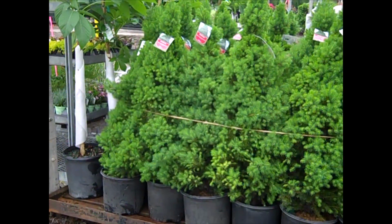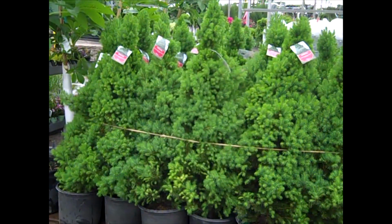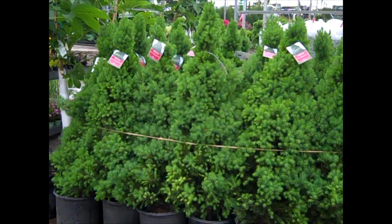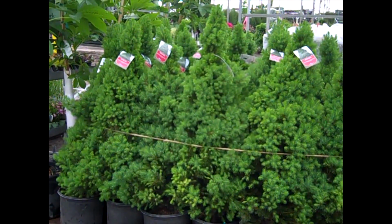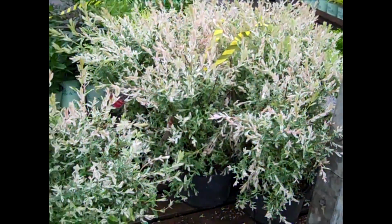Well, these are tied, getting ready to go on a truck, but I think you can see the value on these 3-gallon Alberta spruce. I mean, these guys are just heavy, 24, 30 plus. They got that lush new growth. Wow, this is a beautiful deal here. These have been hot on the dock.